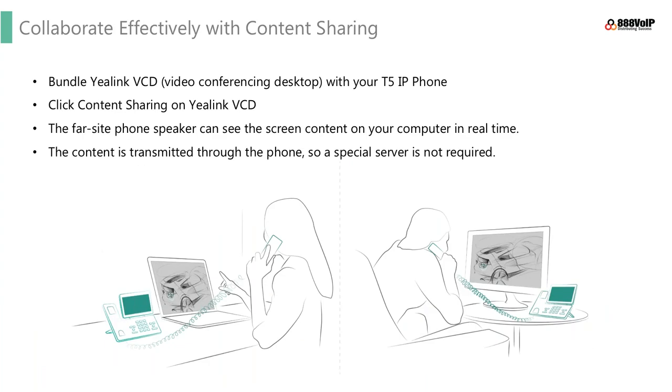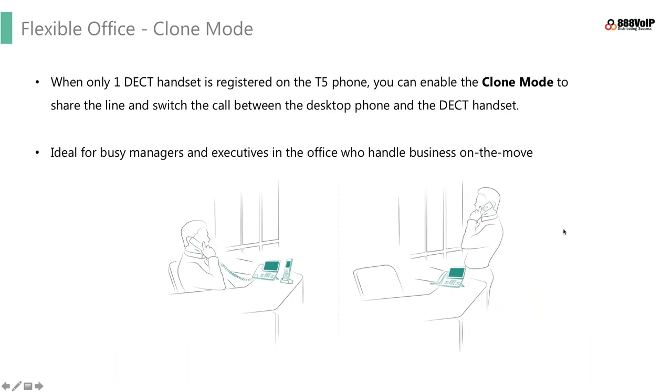It allows a lot more mobility, and you can migrate a phone call pretty seamlessly from the desk to the wireless if you've got to go on the move, or vice versa. If you take the phone call on the move and have to get back to the desk, sit down, it really allows you to switch seamlessly between the two. So that's clone mode.